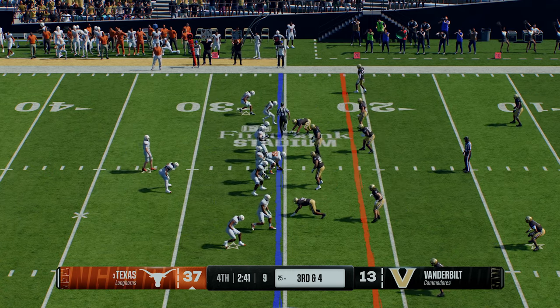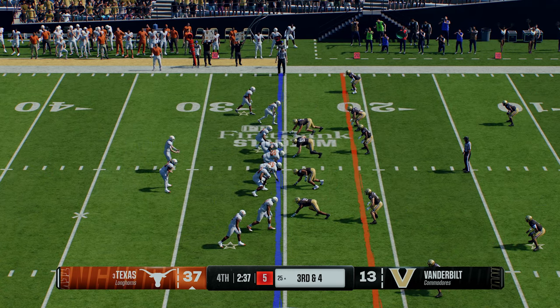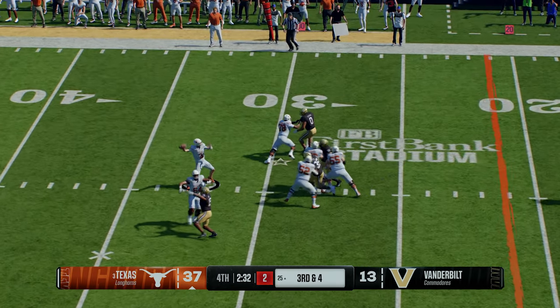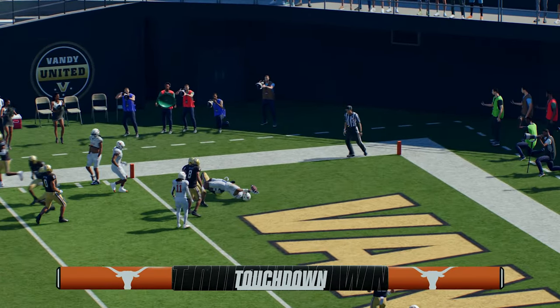So now it's third and short from the plus 25. They're in field goal range. But let's see what the call is. They're thinking about touchdown, of course. Looking to pass. And the pass is complete to the tight end.